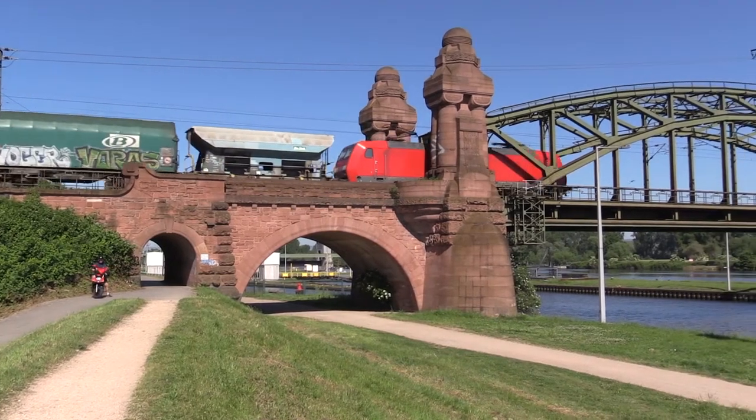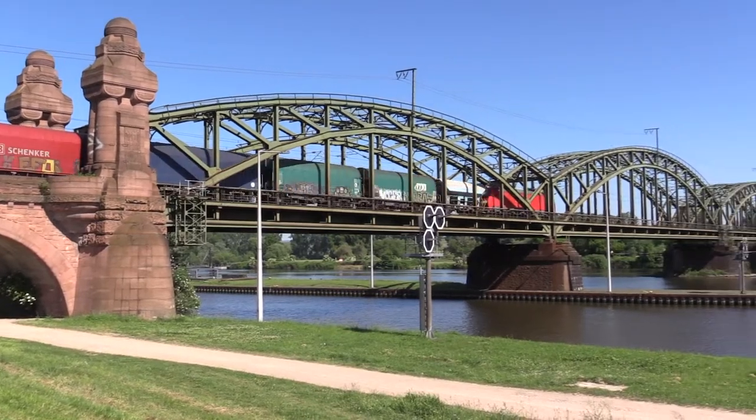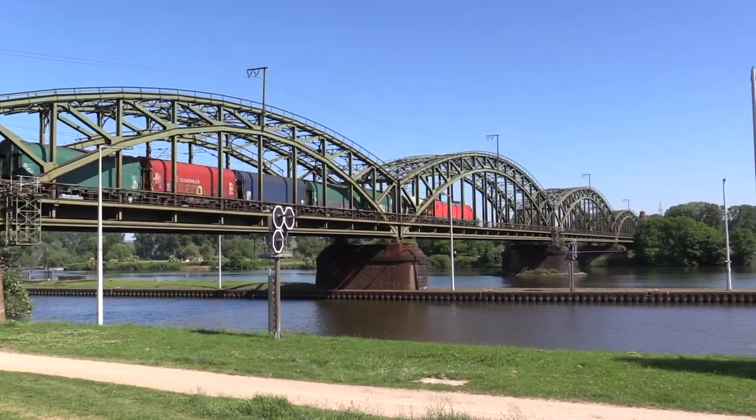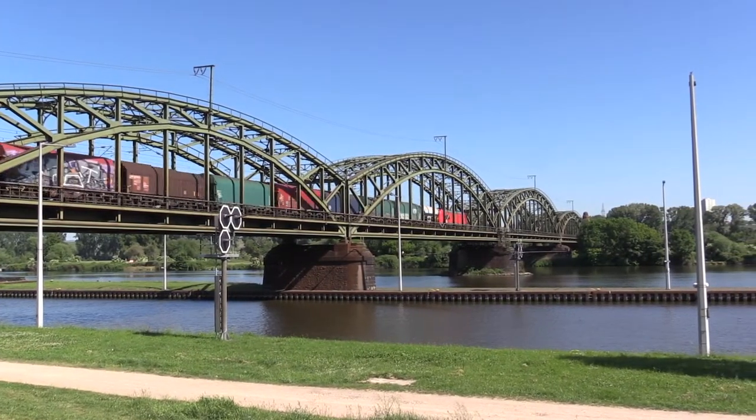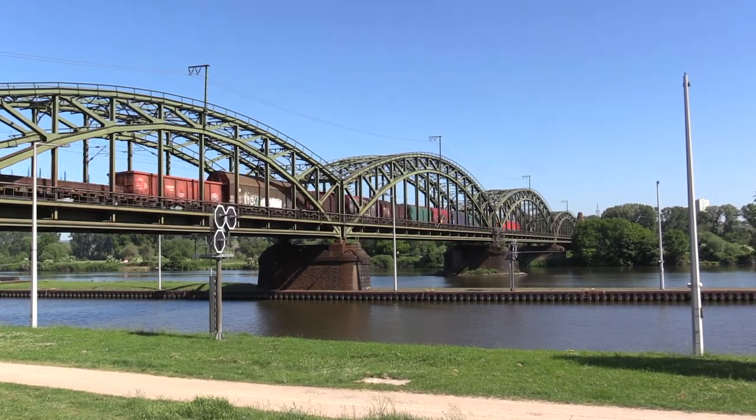The yard is reached from Kastel by a very grand double-track bowstring bridge over the Main. The bridge has four arches with two piers in the water, a smaller version of the also ornate Cologne Südbrücke.